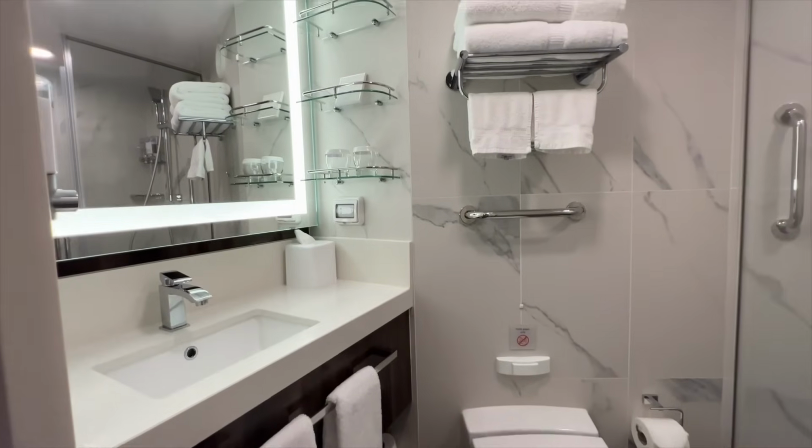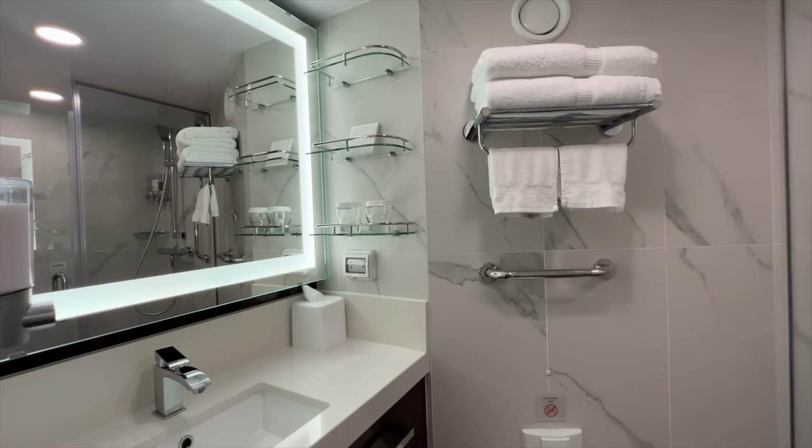Now, back to a few things that you're going to need for your cruise cabin. This is poopery, so you do want to bring some sort of bathroom spray. The bathrooms are pretty compact, and in my experience, they're just not that well ventilated.